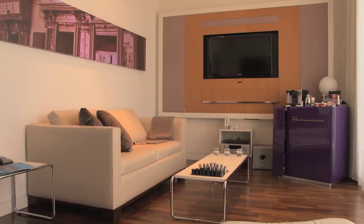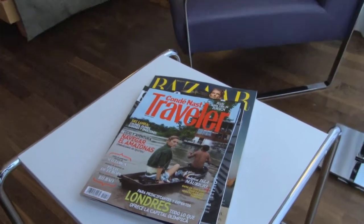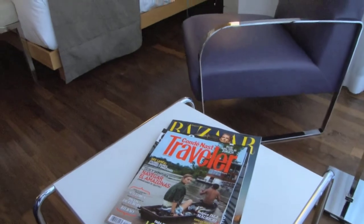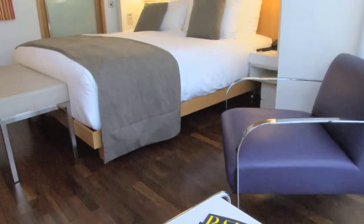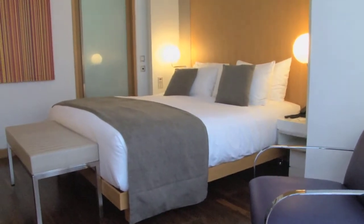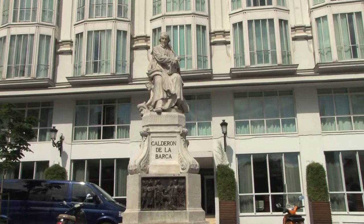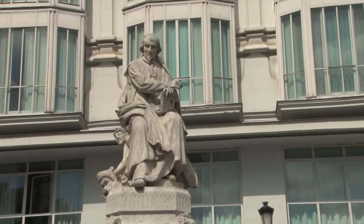The Me by Melia brand was born 4.5 years ago, beginning with this Me Madrid hotel, from the big international hotel company from Spain called Meliá Hotels International. The Me Madrid hotel was the first, and we have already four hotels. We have one in Barcelona, in Cancun, in Cabo, and the new flagship hotel will open in the middle of July, the Me London.